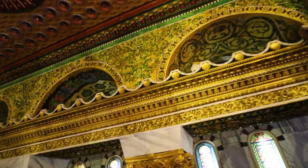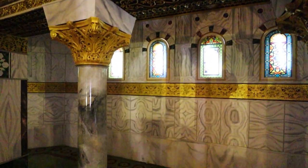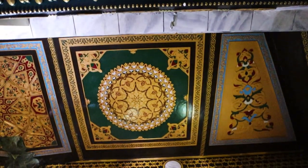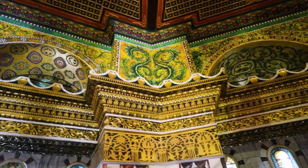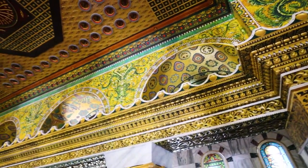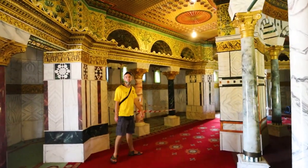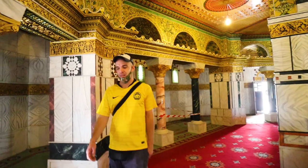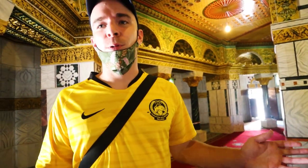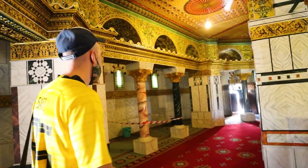Wow. It's like an epic, you know. It's so beautiful. Incredible. Look at the details. It's amazing. Look at the paintings, the writing. Wow. And this is just the mini version. What country are we in? This is what happens when you travel for this long. You don't even know what country you're in anymore. Okay, let's go figure it out.